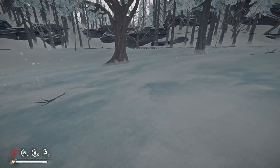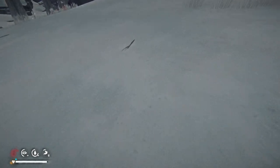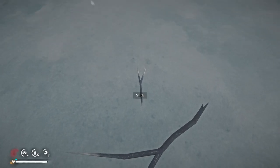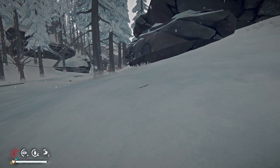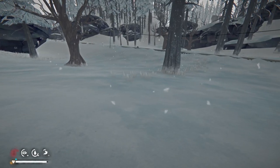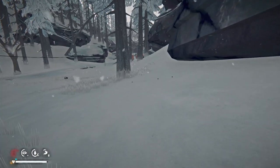Is this the right tree? I want to try to get the carcass. Let's get the meat off of it. I'm not so worried about the hide right now. No, I don't need that one. I need this one. Not worried about the hide, honestly, but I do want the meat. I want to try to do a once around to go get the meat.